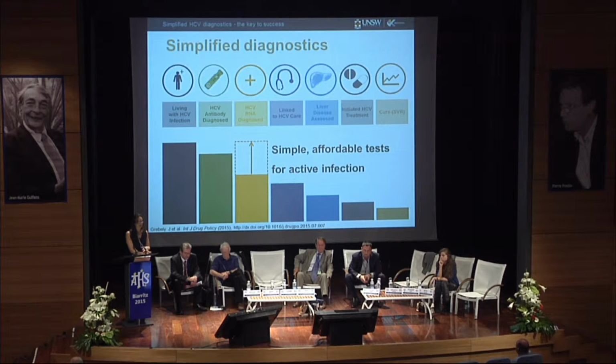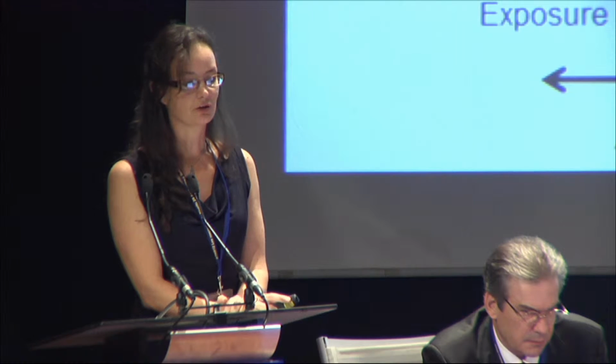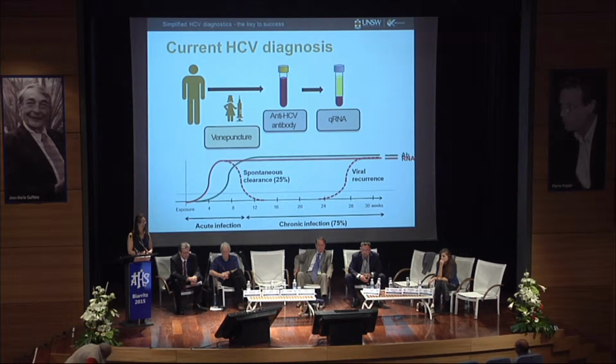So one tool that may help close some of these gaps is the development of simple and affordable tests specifically to diagnose active infection. So what tools do exist? Currently HCV, as you know, is diagnosed by venipuncture routinely with an antibody HCV test, followed by confirmation of infection with a quantitative RNA test, which can then determine whether the patient has spontaneously cleared the virus, responded to treatment, is chronic, or, as we've been discussing, is suffering from either relapse from therapy or a reinfection.